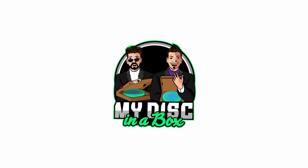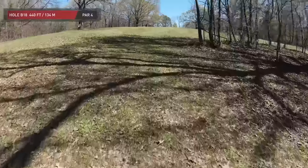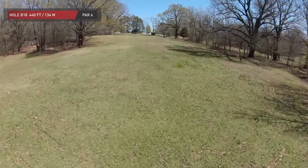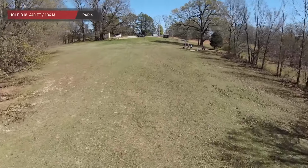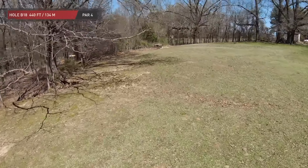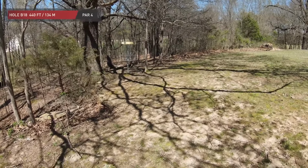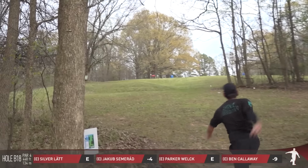We make our way over the creek, over to B18, our last one before we get back onto the regular course. So we talked about it on the front half of this course. I guessed that the other hole was going to be the easiest, but I forgot about this hole. I think this hole probably should be a par 3. It's like an in-betweener. So it's one of those where if you don't birdie it, you're kind of just giving up strokes here. There's really nothing to it besides this Mando up here.